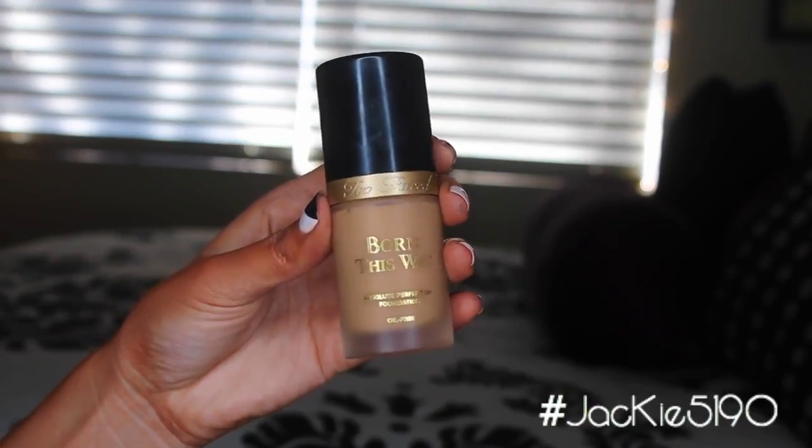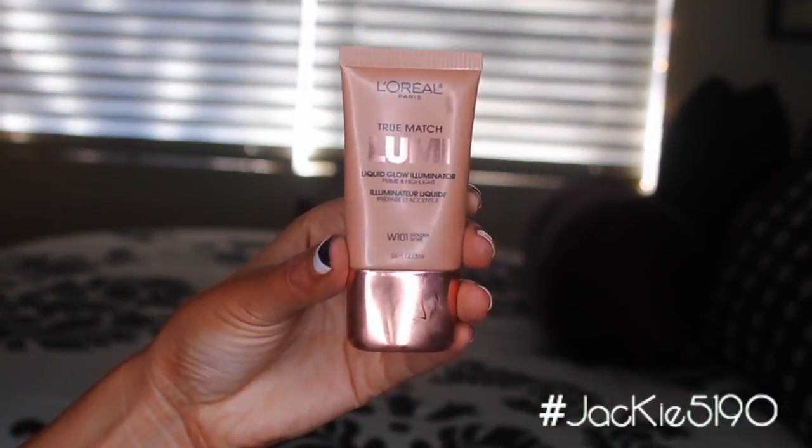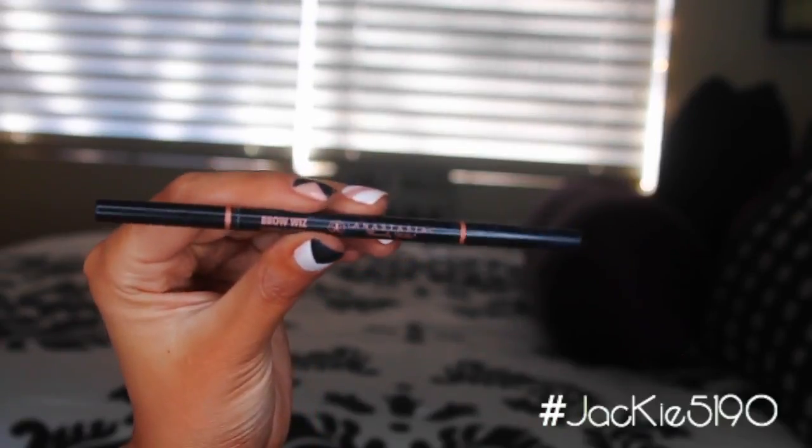Then for primer, I'm just going to use one by Too Faced. It's the Prime and Poreless Face Primer. And what I love about it is it makes it really nice and soft, and it's going to make your face really nice and flawless once you apply foundation. Next I'm going to use the Born This Way foundation, also by Too Faced, in Natural Beige, along with one by CoverGirl, also in Natural Beige, and then along with the Lumi Illuminator by L'Oreal, and I believe this is the Tint Golden. I mixed it all together and just apply it all over my face as a good combo. And then I use a beauty blender just to blend out the face since I don't have brush strokes.